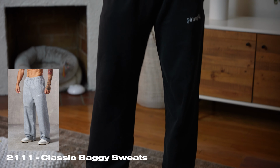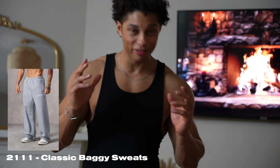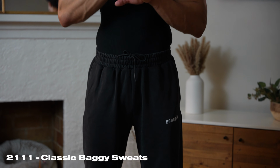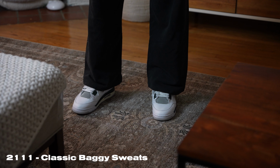I also got these in gray, but left them in my hotel room in Houston yesterday. So I don't have them with me right now, but they're on their way to me again. Black and gray to me are the standout colors, but you can get any one of them and you won't go wrong. Pretty much gonna be a staple in your collection for years to come.